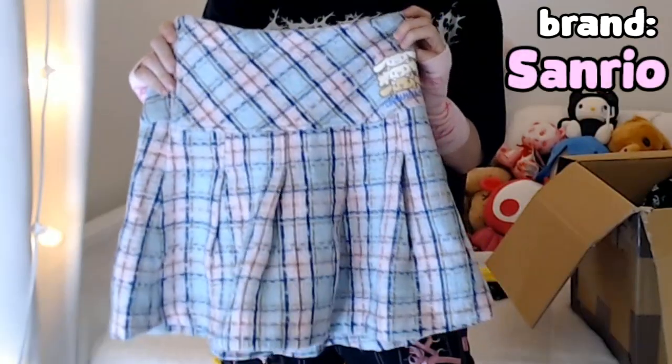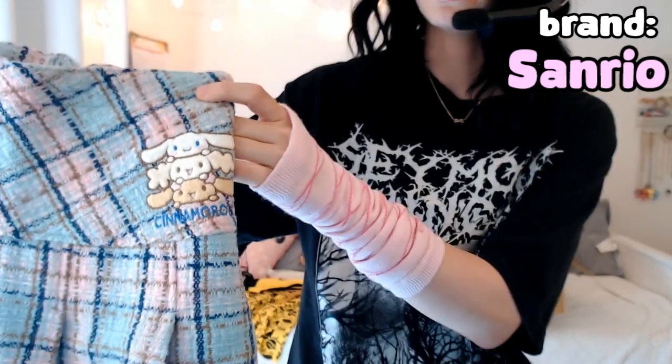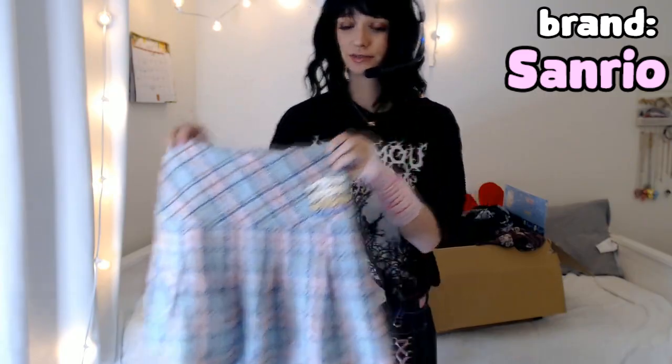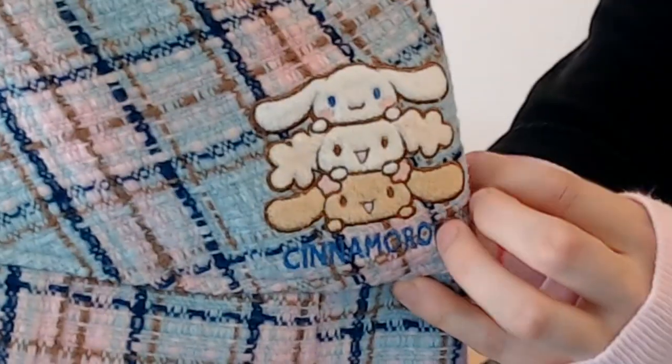Go for it. But if it fits me... So, here we have the Cinnamoroll Trio skirt. Plaid, pink and black or pink and blue, super cute skirt. Look at that. Oh my god, this is an actual piece of clothing in the world. I don't know if it'll fit me actually. It might fit me, it might be perfect. We'll see. But if it doesn't fit me perfectly, then I'll get rid of it because I got too many clothes from just keeping stuff. So literally, this is a Sanrio piece.